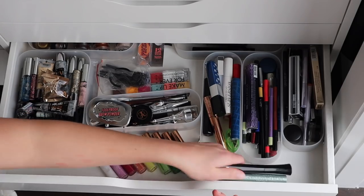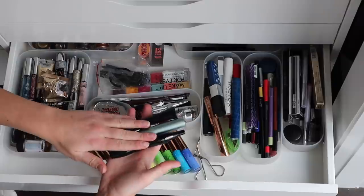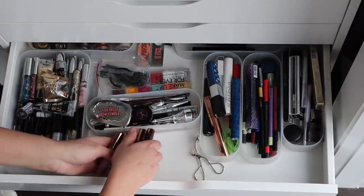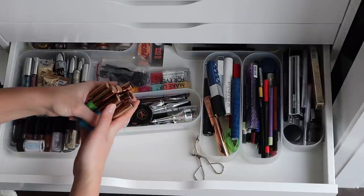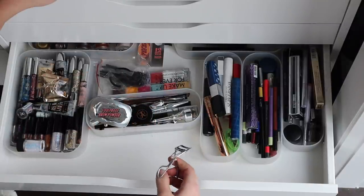Okay, so I have some mascaras here. These ones are, like, opened and kind of half used. So these have definitely been in here for way too long. Those are all going to get tossed. Now, I'm just going to take these Fenty eyeliners out. I absolutely love all of these. These are for sure going to stay, but I'm just going to move them out of the way for right now.